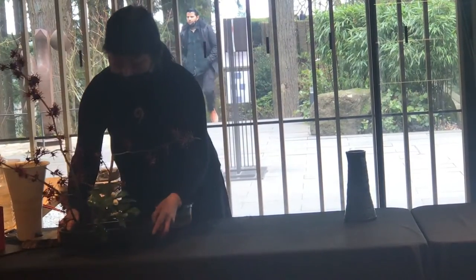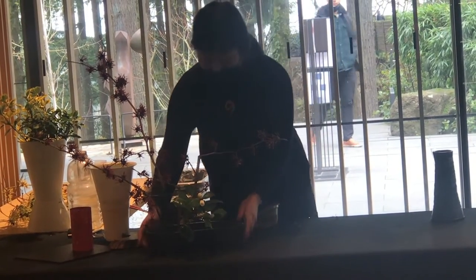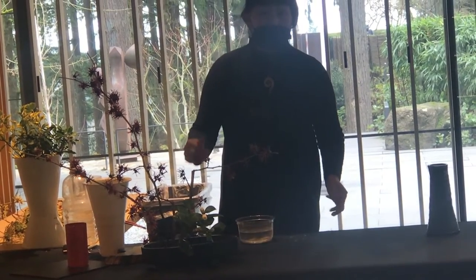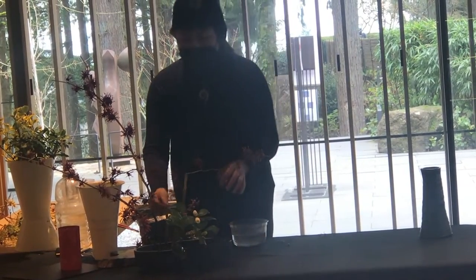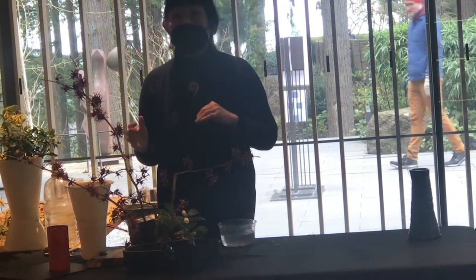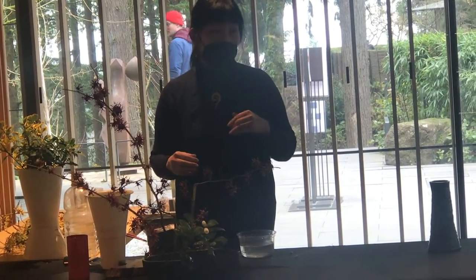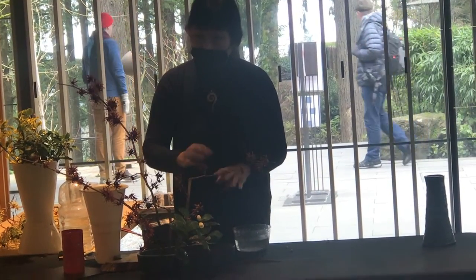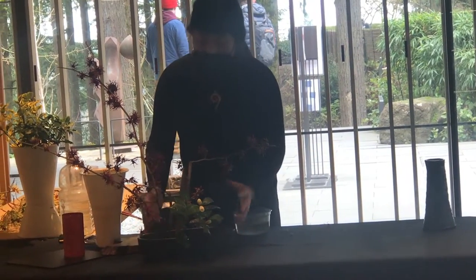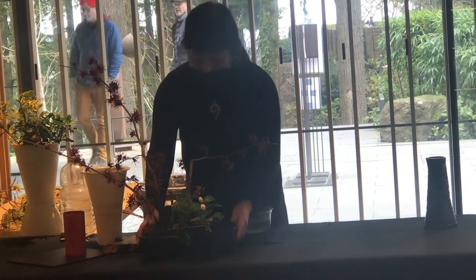So this is called moribana, moru, to pile, hana, flower. So pile on flower. And this was invented by Ohara, I think the third Iemoto. He realized that the flowers from the Western world were coming into Japan and the lifestyle was changing. It's not only the tatami room with the alcove, tokonoma, for ikebana. We may be using a table and chair, a low coffee table or a high table. So he figured that a container with kenzan and using all kinds of Western flowers are okay.